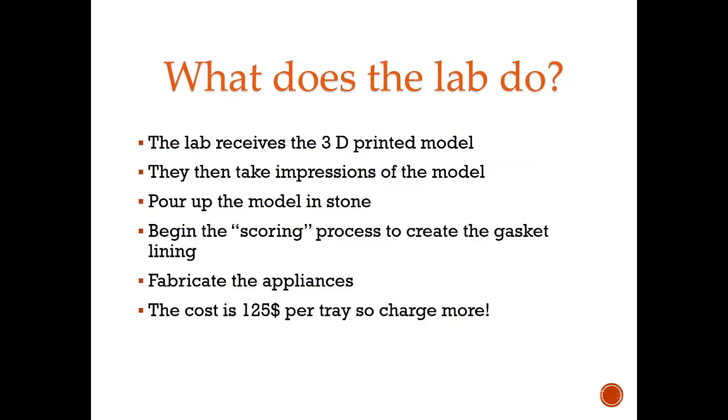Normally my trays cost $90, they're $125 here. So I charge the patient, if I'm digitally scanning them, $60 more because I'm going to get a higher lab bill. Money's money. And the patients gladly paid the $60 so we don't gag them.